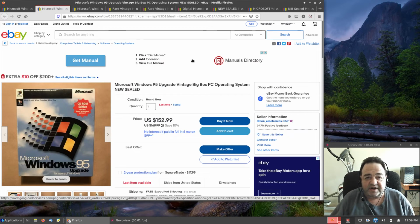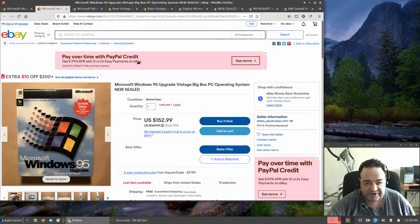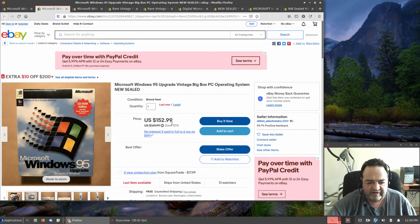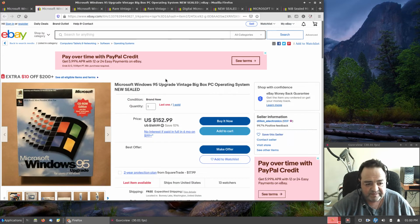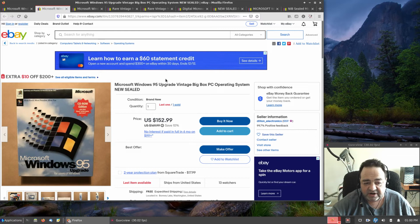Windows 95 is where the prices start to really jump up. Finding a retail box copy of Windows 95 non-upgrade edition can get pretty pricey. You may be able to find it for less, but you're getting an OEM version usually. $152 is a little high, but this is an upgrade version actually. Wow. I was looking for a full version. I guess I'm not finding it here. So you do need Windows 3.11 installed in order to run the upgrade, or at least the certificate of authenticity with the license key.